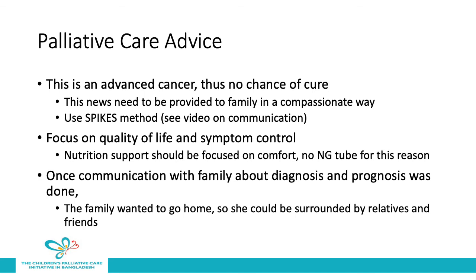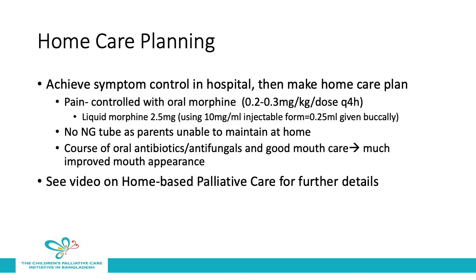Once the communication was done with the family about the diagnosis and prognosis, the family wanted to go home so the child could be surrounded by relatives and friends. The team focused on home care planning since the family wanted to go home. First, they had to achieve symptom control in hospital, and then, once the symptom control was achieved, they could make a plan for home care.